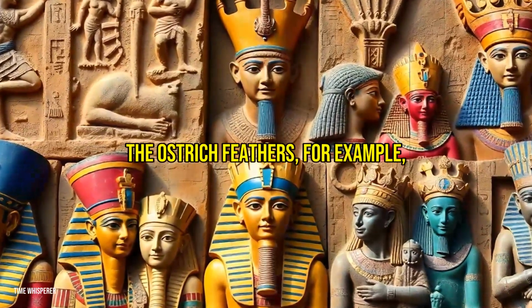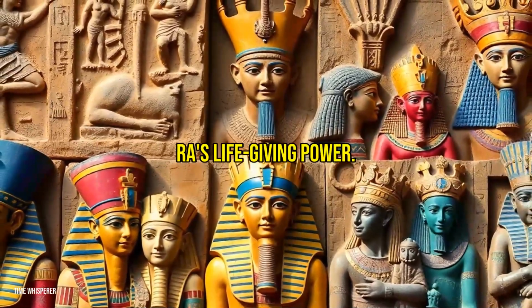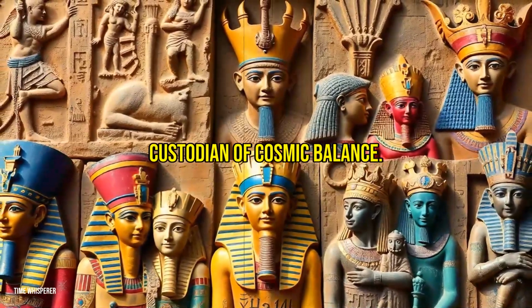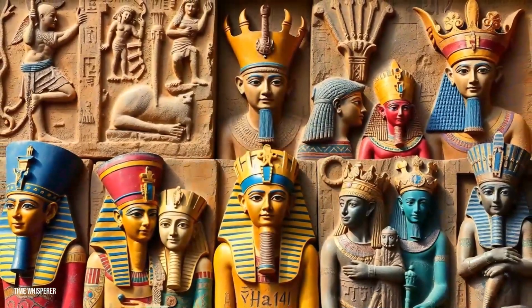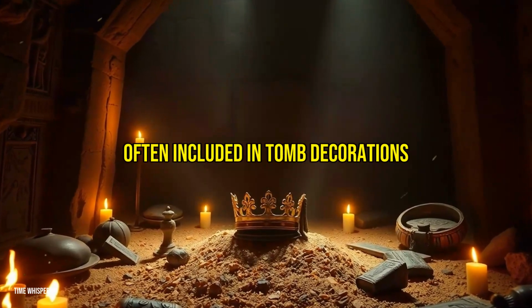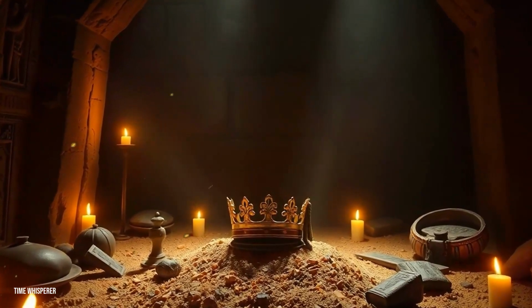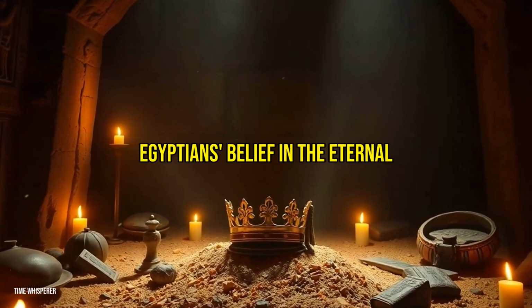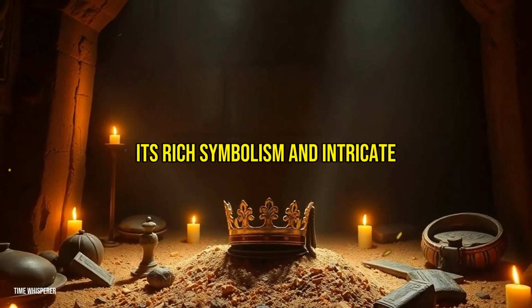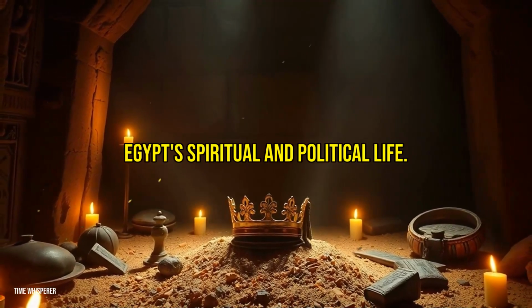The ostrich feathers, for example, were believed to represent truth and justice, while the solar disk symbolized the sun god Ra's life-giving power. Together, these elements conveyed the pharaoh's role as a protector of the people and a custodian of cosmic balance. The Eight of Crown's use extended beyond the pharaoh's lifetime. In funerary contexts, it was often included in tomb decorations and burial goods, symbolizing the deceased ruler's continued divine status in the afterlife. This practice underscores the ancient Egyptians' belief in the eternal nature of kingship and the enduring power of the gods. The Eight of Crown, with its rich symbolism and intricate design, remains one of the most evocative symbols of ancient Egypt's spiritual and political life.